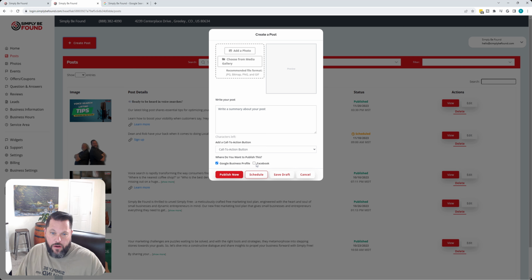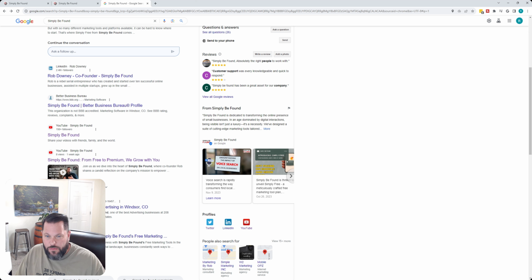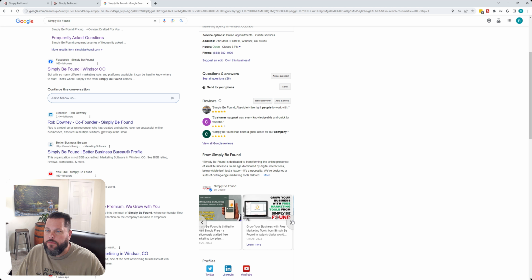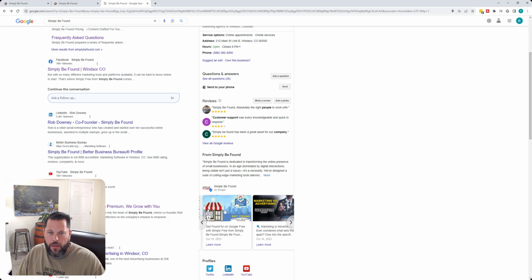Right here is where those posts will show up. When you're inside a Google Business Profile, which is right here, you can come down here and you'll see all the different posts. All that information is inserted directly into Google, which is absolutely cool. You'll be able to add a photo, so if you click add photo, you can add a photo onto there.